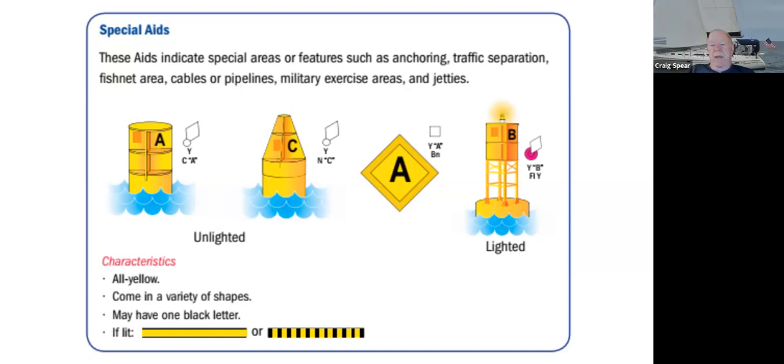And the one on the right, what does FLY mean? Flashing yellow. And again, notice that the color of the light is the color of the buoy. Red buoys have red lights. Green buoys have green lights. Yellow buoys have yellow lights. Now, what is a red over green buoy if it's lighted? What color would the light be? Red. The top one, right.